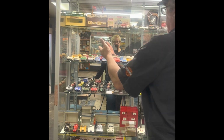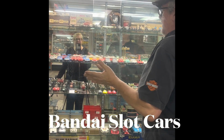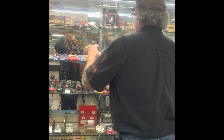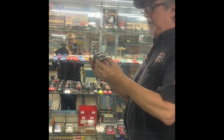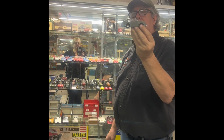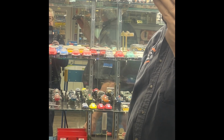Then we have Bandai, which is this shell. Bandai made 1/32, 1/36, and HO. And their rarest car is this. I have 2 of these. I've never seen another one. It's a Volkswagen Bug. Look at that rear end of the Volkswagen. Look how big it is. It's really a really badly made model.